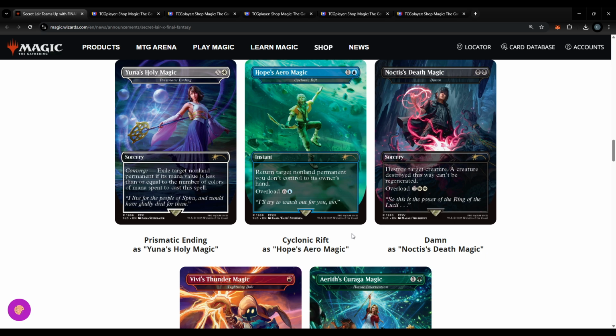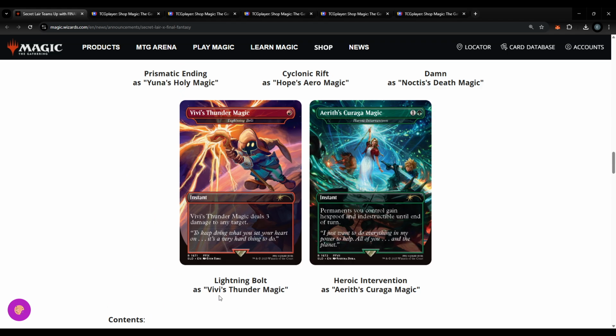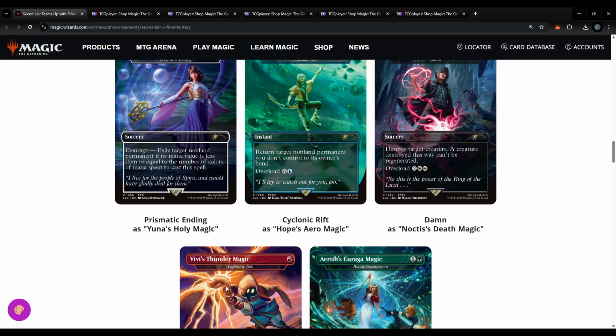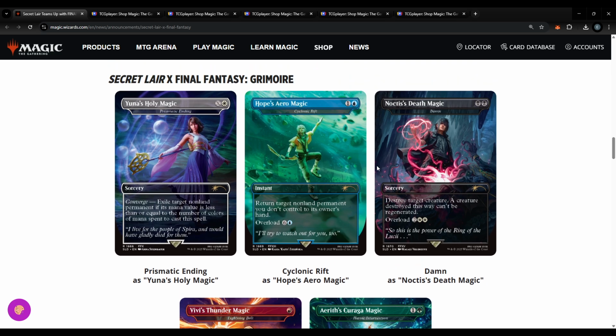My expectation in the next year is that this is going to probably stay around $70-ish, which is not bad, considering you can get it for $40 plus tax for the foil version. I mean, the foil version being the $70. So this one's incredible. Buy this one. I definitely am.